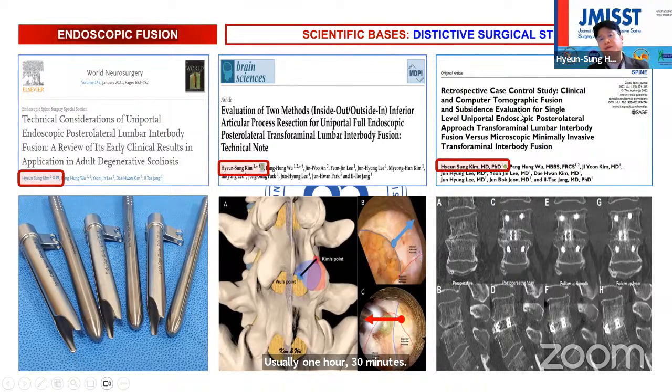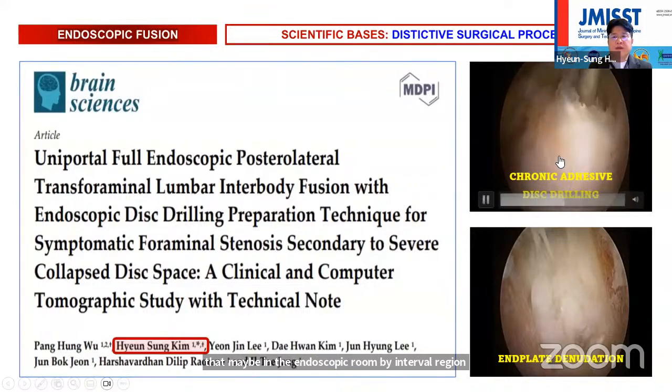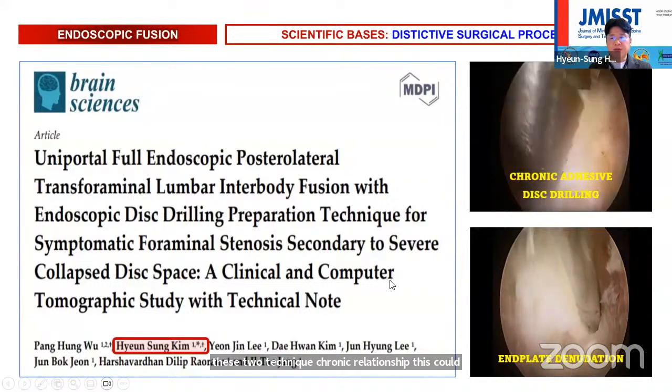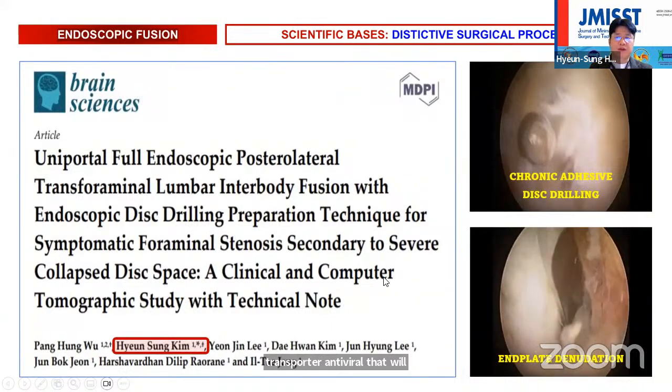Also, this paper published by me in the Global Spine Journal shows that a more rapid and more sufficient fusion rate can be achieved in endoscopic lumbar interbody fusion. The subsidence rate is also decreased compared to open transforaminal lumbar interbody fusion. And I already mentioned that endoscopic lumbar interbody fusion has very distinctive techniques: chronic adhesive disc drilling and end-plate dentation are completely different and distinctive compared to open transforaminal lumbar interbody fusion. That will be the main advantage of endoscopic lumbar interbody fusion.